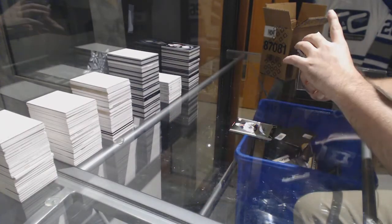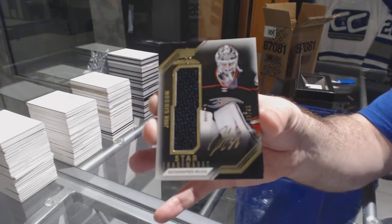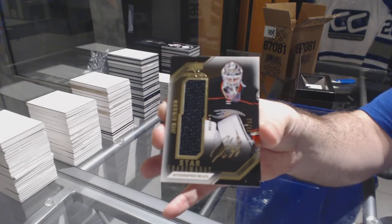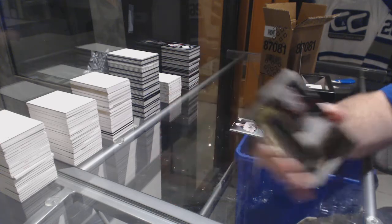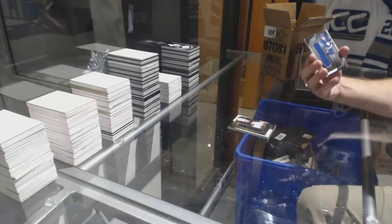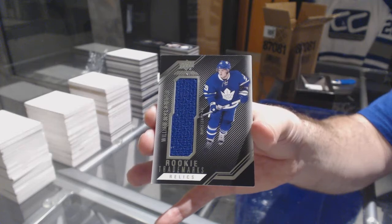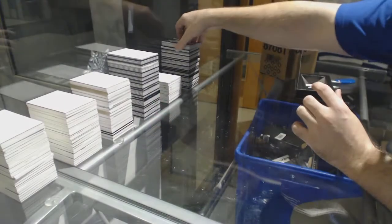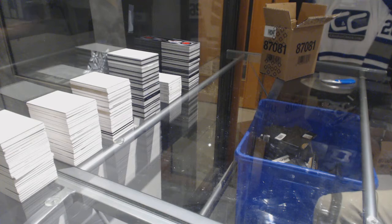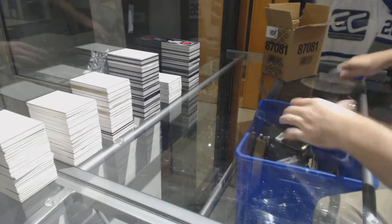For the Anaheim Ducks, number to 35, star trademarks auto jersey, John Gibson. John Gibson, number to 35. For the Maple Leafs, rookie trademark relics, William Nylander. And we've got for the Montreal Canadiens, Vinny Danfus. All right, last box mojo. What will we get?